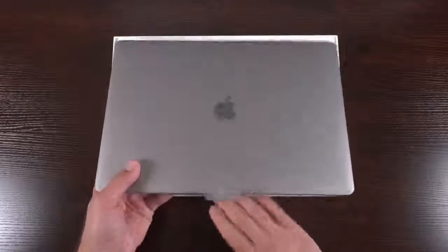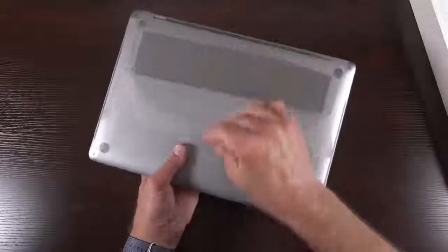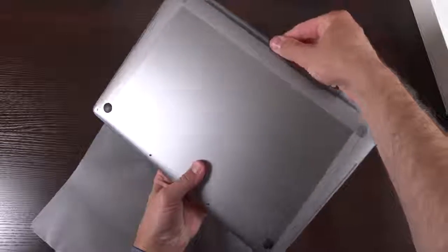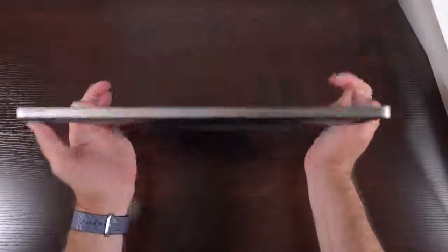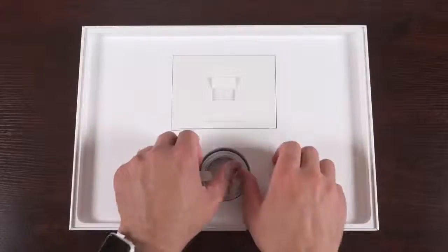So once again, the 15-inch MacBook Pro is the only MacBook that offers quad-core CPUs and discrete graphics. Everything else only offers integrated graphics and dual-core CPUs. Unfortunately for many, this still has 16 gigs of RAM standard, and it's still DDR3 instead of DDR4.